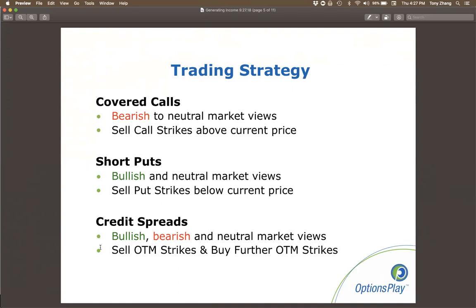But the rule of thumb here is to sell an out-of-the-money strike, whether you do a call or a put, depending on whether you're bullish or bearish. You always want to sell an out-of-the-money strike, and then you want to buy a strike that's further out of the money. That's how you create your credit spread. So that's just a quick overview of these 3 strategies, when you should utilize them, and what types of strike prices you should be using to generate income.